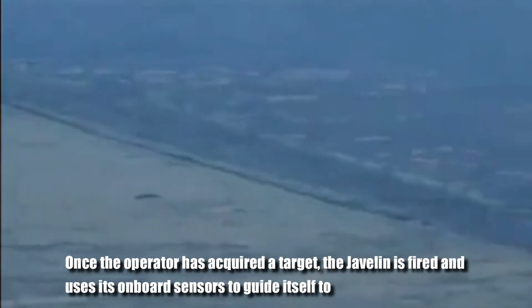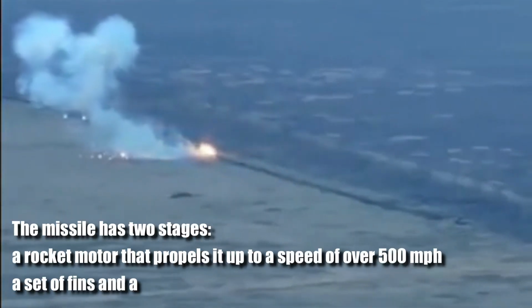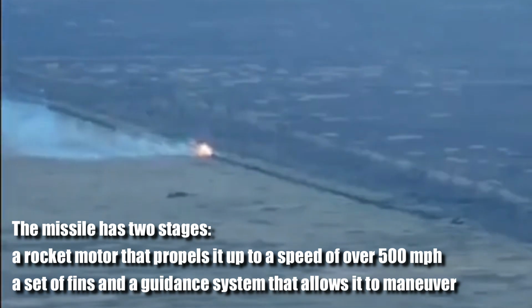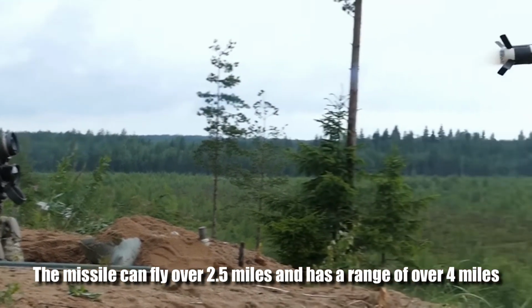Once the operator has acquired a target, the Javelin is fired and uses its onboard sensors to guide itself to the target. The missile has two stages, a rocket motor that propels it up to a speed of over 500 miles per hour, and then a set of fins and a guidance system that allows it to maneuver and hit the target accurately. The missile can fly over 2.5 miles and has a range of over 4 miles.